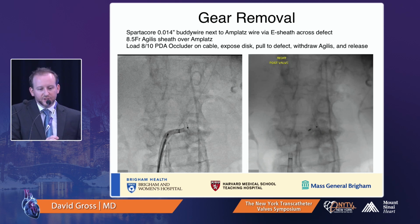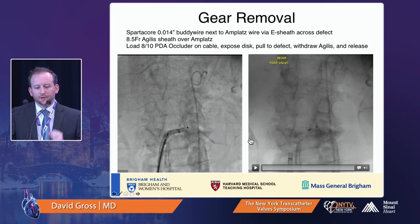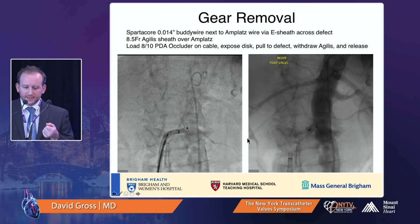So the key is to pull the E-sheath back far enough into the IVC so that you have room, and then that's once you've gotten your Agilis across with the PDA occluder attached, and you have your buddy wire in case you need to go back. Expose it, and then tuck it back up, deploy, and then do an aortogram. And then if you like what you see, you can always get away with ballooning afterward in the aorta and take your buddy wire out.